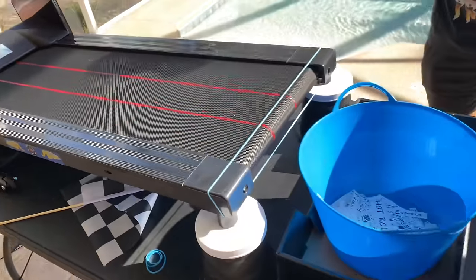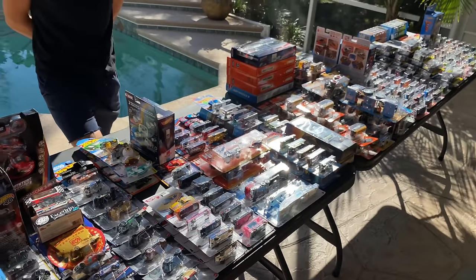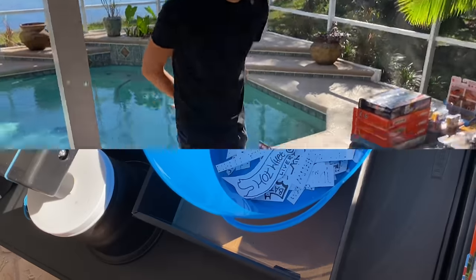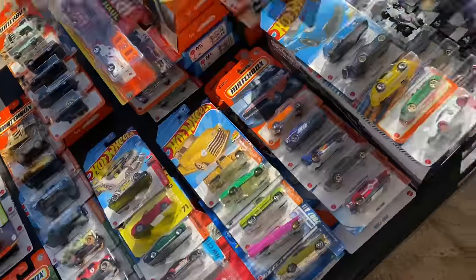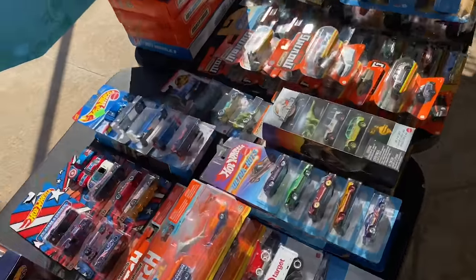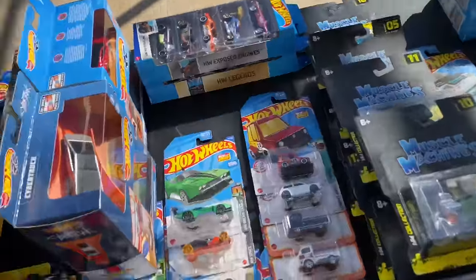It's that time. Time for our first ever King of the Treadmill. We have Josh. And we have Manny. The picks are in and the teams are in the bucket. Each team has 10 cars with the exception of a few 9-packs over here, including some RC stuff.